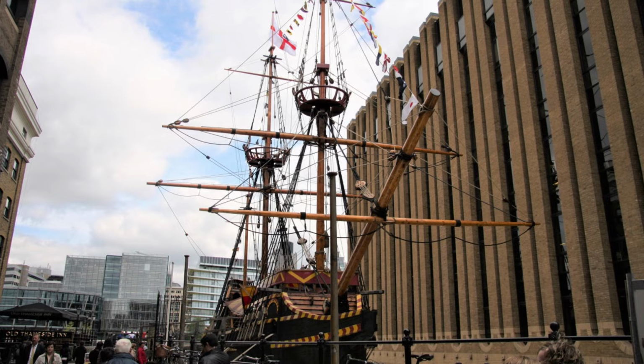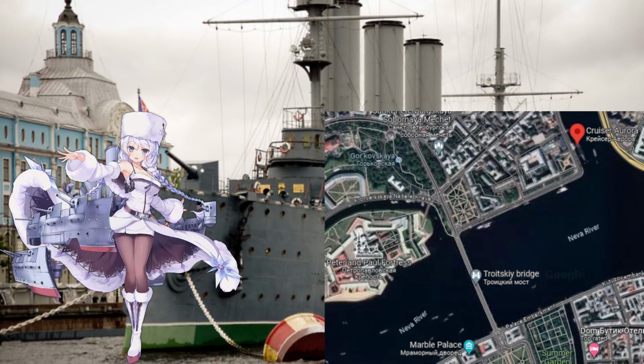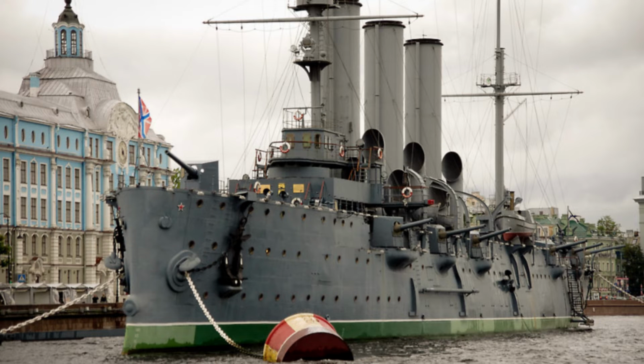For our next ship we go all the way to Russia, where Avrora lies on the Petrogradskaya Embankment, St. Petersburg, where she is docked near the Nakhimov Naval School. Due to current world events, making the trip out to her is somewhat difficult, but it can still be done.